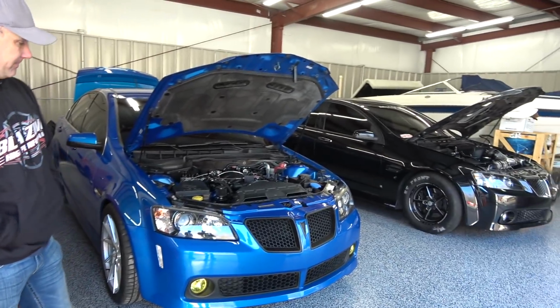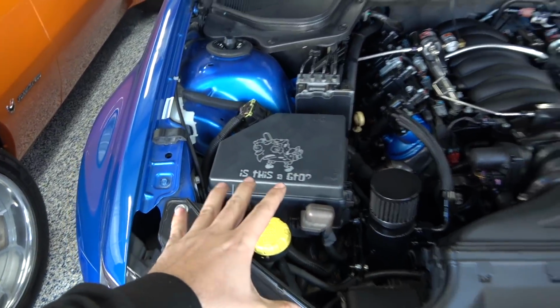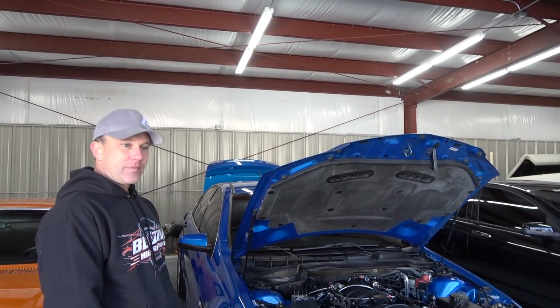All right, so before we left, we had to come in the garage and check everything out. We're here with Chris's G8. In case you guys are wondering, it's not a GTO. This is not a GTO, so everyone at home knows. And you talked about it a little bit. What's the setup on it? What is everything going on with it here?